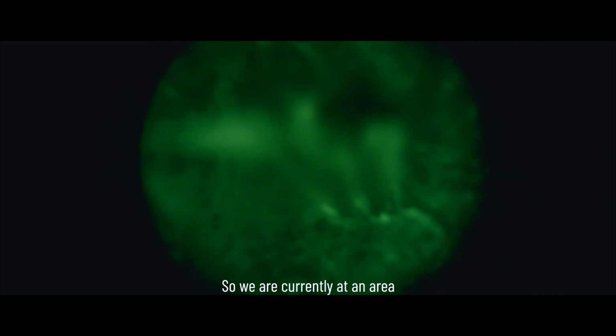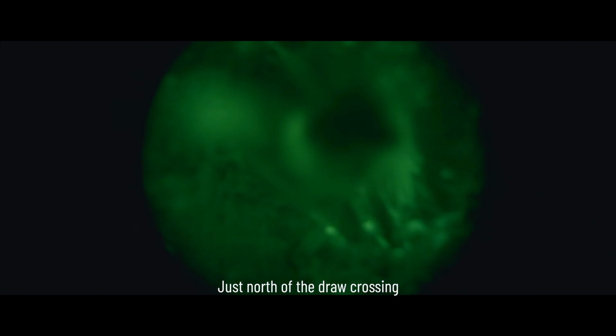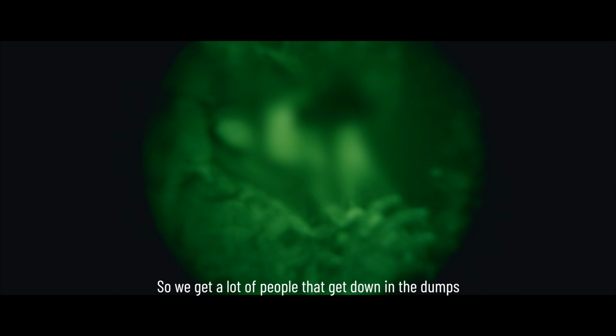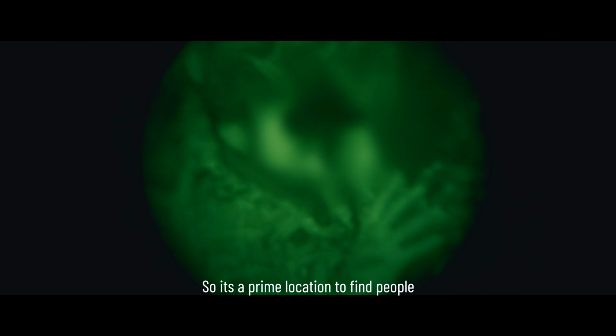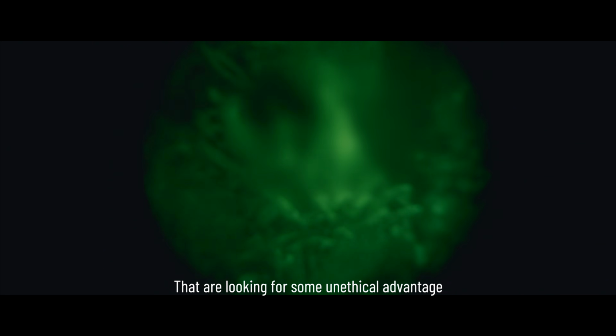So we're currently at an area where there's a draw crossing. Just north of the draw crossing, there's a road. So we get a lot of people that get down in the dumps, down on their luck, and they want to take the easy way out. So it's a prime location to find people that are looking for some unethical advantage.